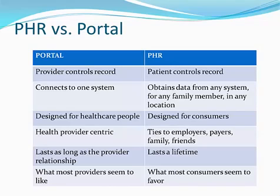It's a requirement of meaningful use. A portal is simply a way for a patient to access a record from one provider or one organization. Patients prefer a PHR. Why?